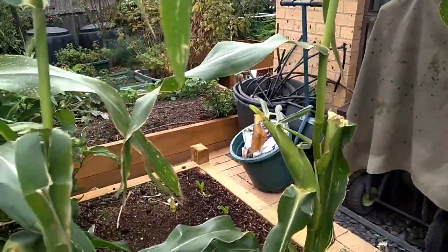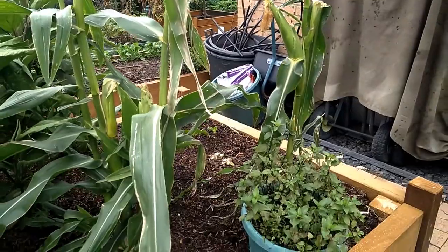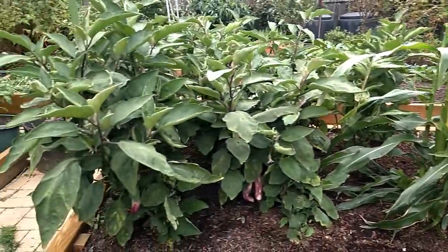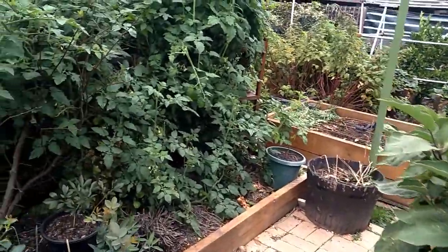Sorry about the mess there. I don't mind that, because that's the reality of a homegrown gardener. We can't expect all the spotlessness and tidiness.